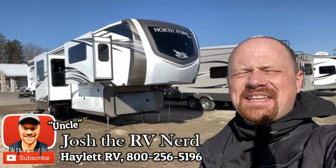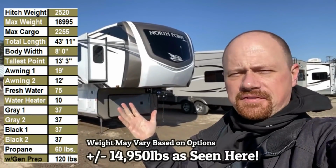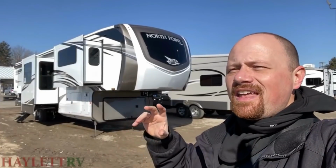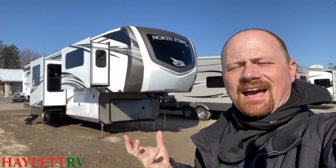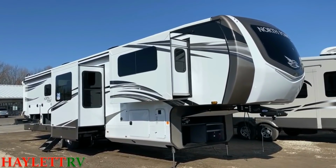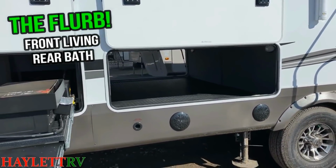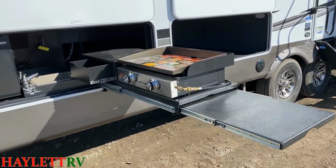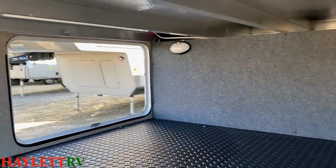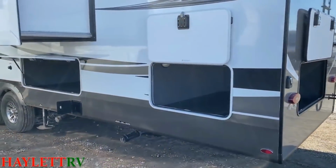I love it. Anytime a manufacturer takes a pre-existing concept like a front living room fifth wheel, you've seen them 100 times, right? And then Jayco takes it and they twist it and flip it upside down, inside out, and land it on its head. And this front living rear bath and a half, the Flurb, as I call it, the 382 FLRB, this might be my new favorite front living room. And that's a really big, bold statement because we carry several different ones here, but I love it when it's not just the same thing done all over again.